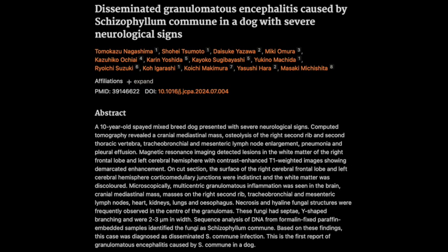So what are the main takeaways for vets in terms of diagnosing and treating these infections? I think the most important thing is to keep an open mind. Vets need to consider S. commune as a possibility, even when they see neurological symptoms that don't immediately seem related to a fungal infection. So be more proactive and consider a wider range of potential diagnoses. Exactly. And early diagnosis is always key, but especially for fungal infections, which can be really hard to treat. So early intervention is crucial.